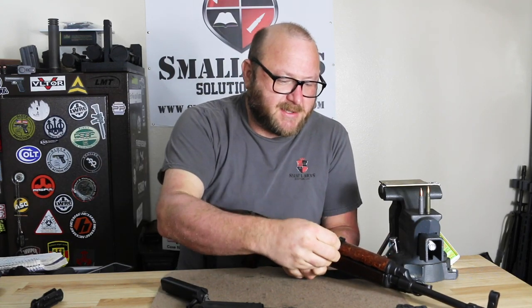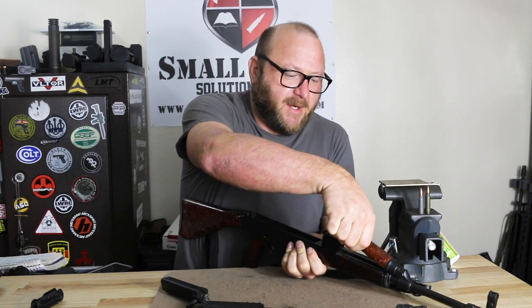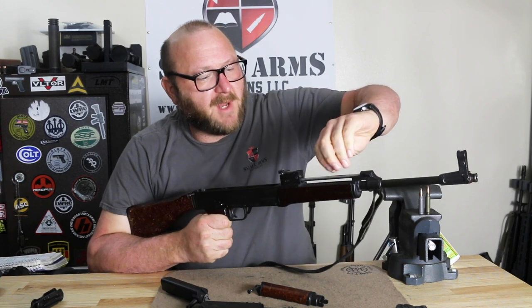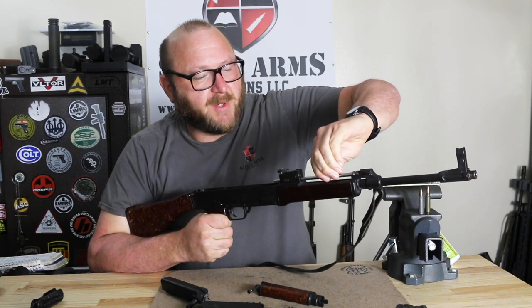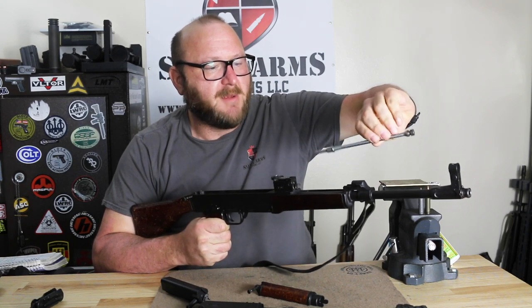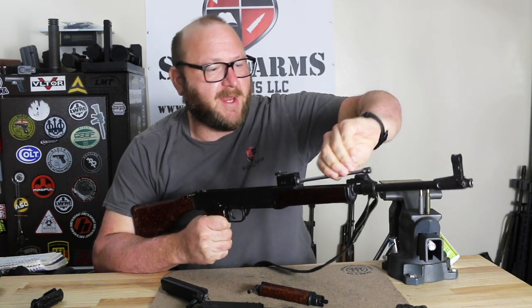You lift the handguard right out, and now we have exposed the short stroke operating mechanism. Of course, we can pull that out, lift it up, and we can remove it. There's nothing very special about it, but it is not the long stroke of the AK.